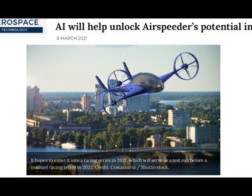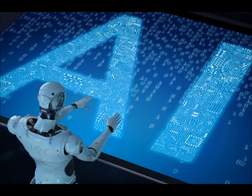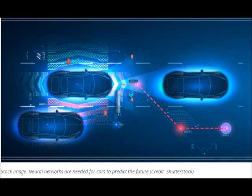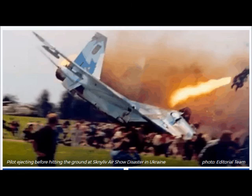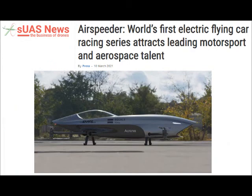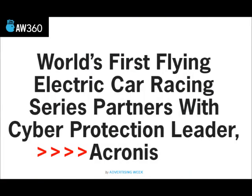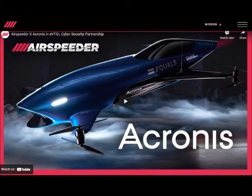An Aerospace Technologies article from March 8th, 2021 said that Airspeeder will be using AI to help juggle both the safety concerns of motorsports and the aviation industry's strict regulations. This AI technology will help ensure that Airspeeder's racing mode will be safe for spectators, and it will need to comply with the aviation authorities' regulatory measures across the different countries where races will take place. Because Airspeeder's crafts are able to perform rapid hairpin turns and other dangerous maneuvers, Alauda, who is manufacturing these flying cars, has partnered with the cybersecurity company Acronis. Acronis will help ensure the safety during these races.